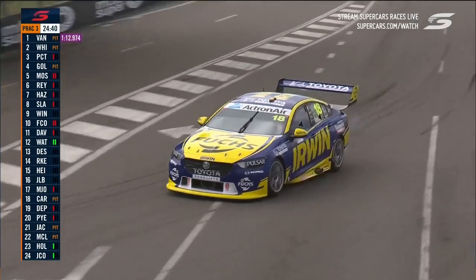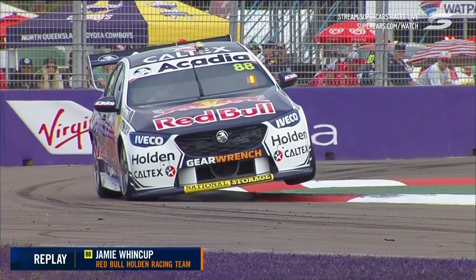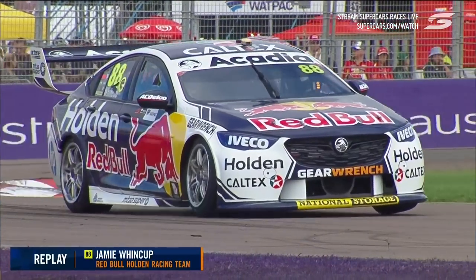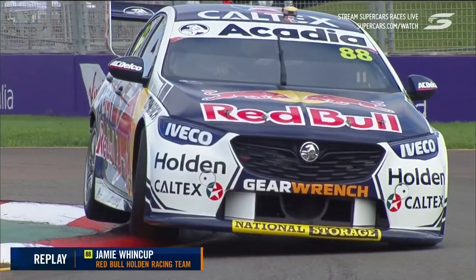Mark Winterbottom's on screen here, four poles and three victories at this location. And I love street circuits, and this is the reason why. Giant curbs, the trajectory of the cars, the way in which they launch over those curbs and manage the radius of the corners, try and extract the most out of these things. They're looking for the impossible.